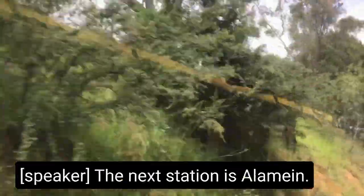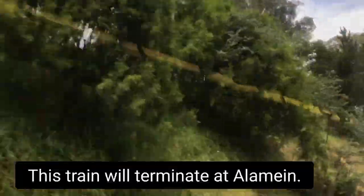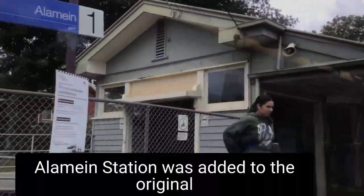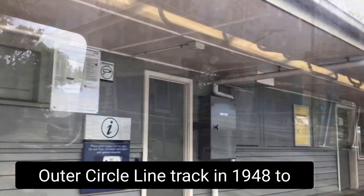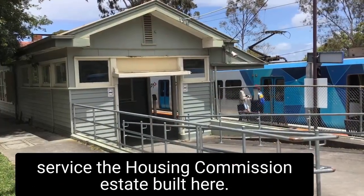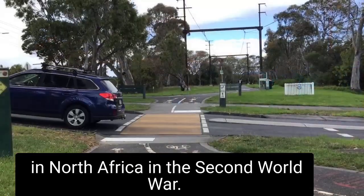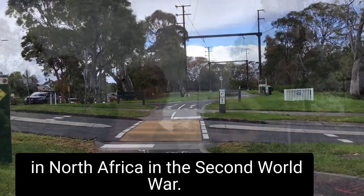The next station is Alamein. This train will terminate at Alamein. Alamein Station was added to the original Outer Circle Line track in 1948 to service the Housing Commission estate built here. It was named after the famous Battle of El Alamein in North Africa in the Second World War.